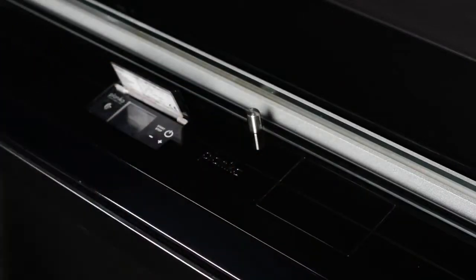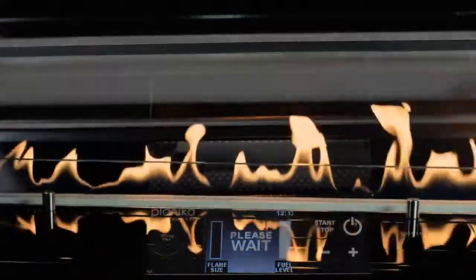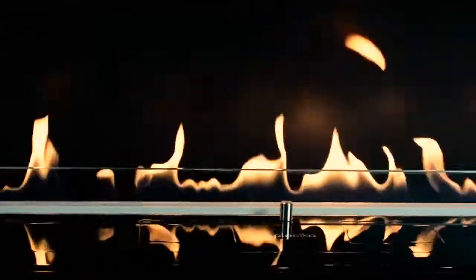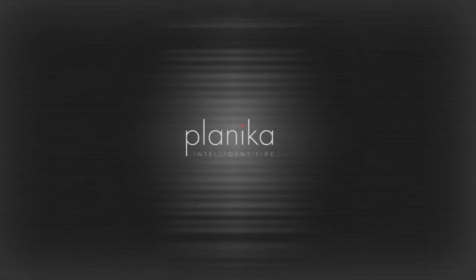With this pump, we take the responsibility for filling your fireplace with fuel, eliminating the risk of common mistakes. All you need to do is plug it, squeeze it, and enjoy real fire. Only we could invent it. Planika's automatic fuel pump.